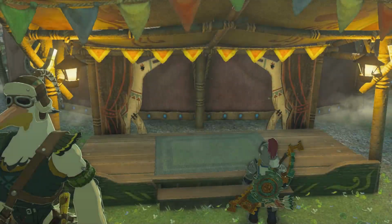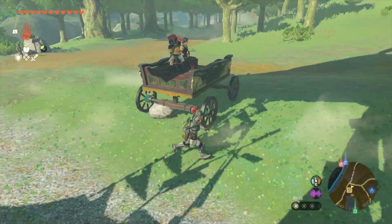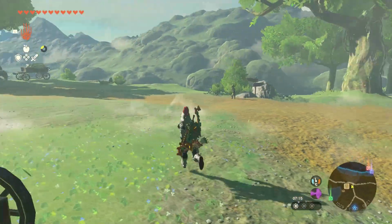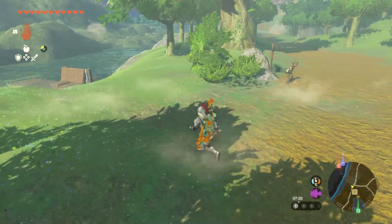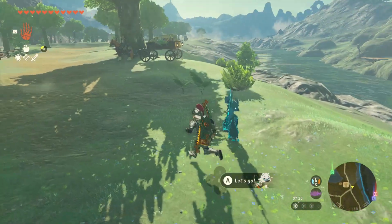The second part of the quest requires you to have a horse and a harness to attach the wagon on the horse and ride up to where the Great Fairy is. If you need a horse, there's a couple nearby that you can get. To capture a horse, you need to sneak up to them very slowly and then press A to mount them and then quickly press L to soothe the horse and then register it at the stable.